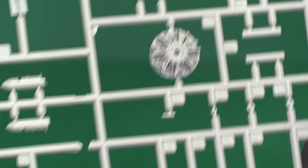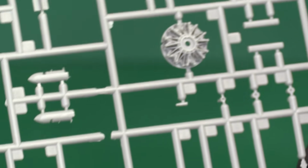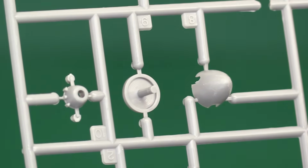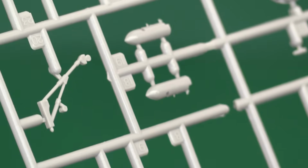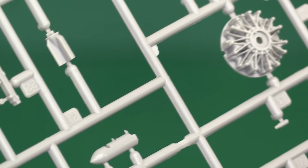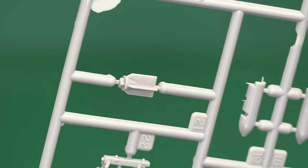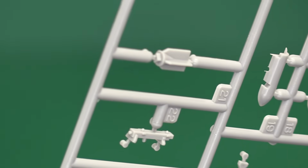There's some nice detail. Not faulty, really. You can tell it's a Hasegawa. It's just got that typical pale plastic and that sort of slightly soft moulding, but not soft in a bad way. You know, on that fin of the bomb there, it's perfectly sharp. Absolutely fine.